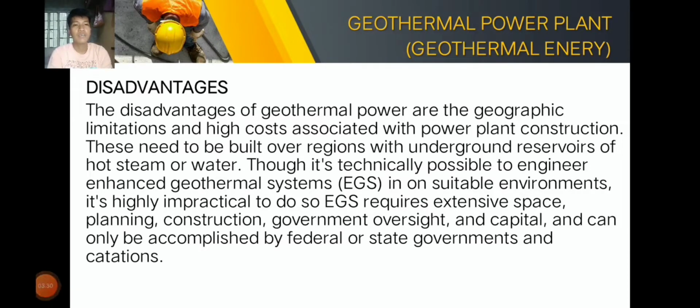Dito, pwede nating tayuan ng geothermal power plant yung mga volcanic, yung merong heat changer, and then yung hot spring pala, and then yung geyser. So yun yung mga location lang na pwede natin pagtayuan ng geothermal power plant.